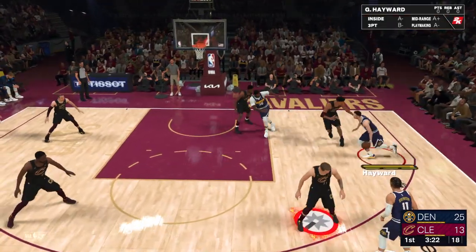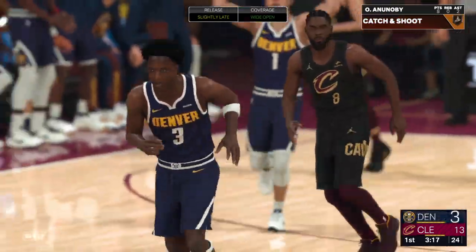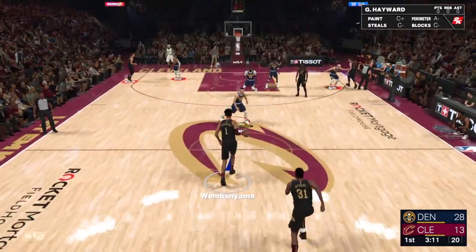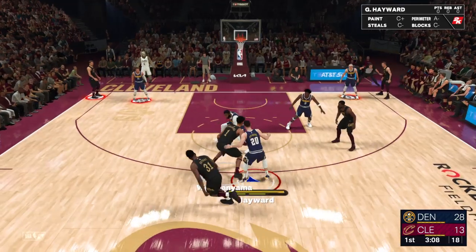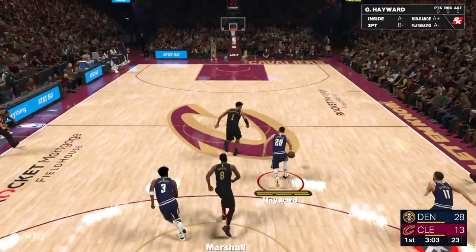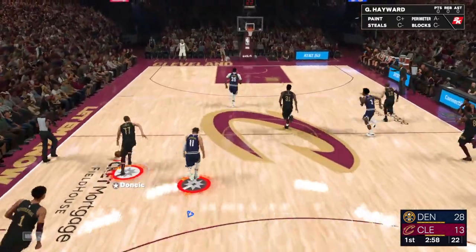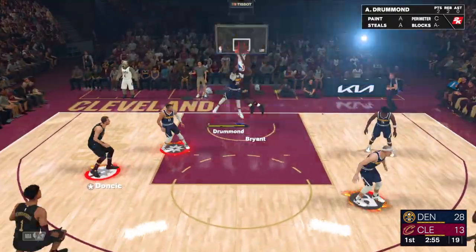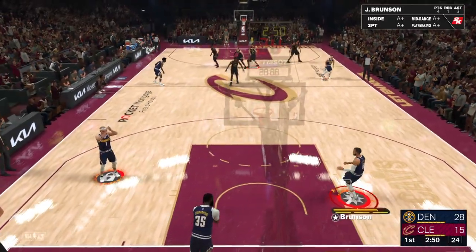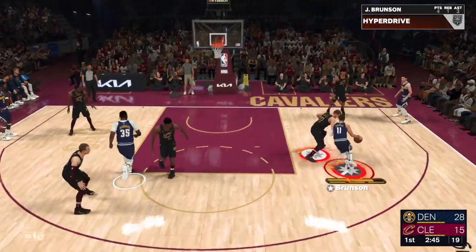Hayward on the wing. And there's the pass to Anunoby. The shot's good on the assist by Brunson. Brunson's got 3 assists in the game. The Cavaliers trail by 15. Wembanyama looking it over. And stolen by Hayward. Doncic with the steal. A pass to Bryant. And finish off by Bryant. And hard to decide which is better, the pass, the catch, or the slam. There's no wrong answer. Sensational alley-oop.